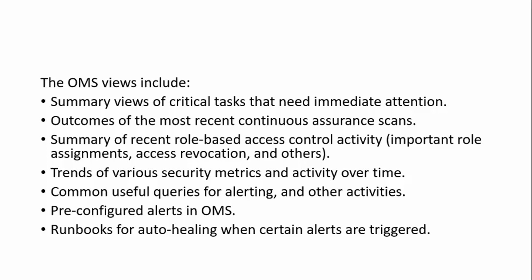The Operation Management Suite views include summary views of critical tasks that need immediate attention, outcome of the most recent continuous assurance scan, summary of recent role-based access control activity, important role assignment, access revocation, and others. Trend of the various security metrics and activity over time. Common useful query for alerting and other activity. Pre-configured alert in Operation Management Suite. Runbook for auto-healing when certain alerts are triggered.